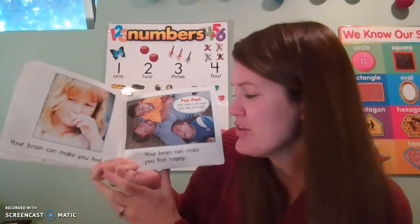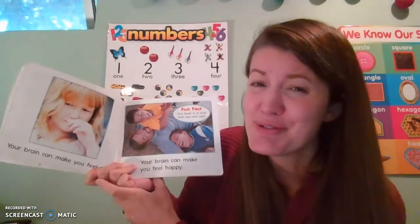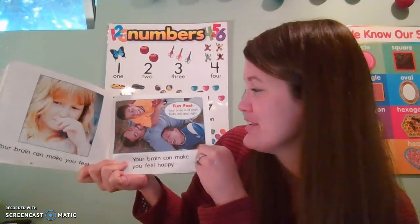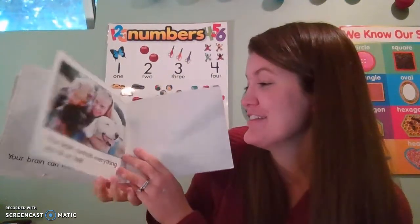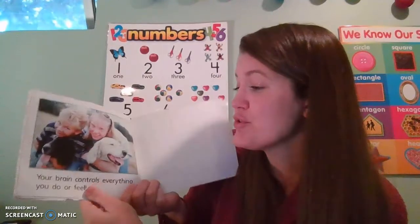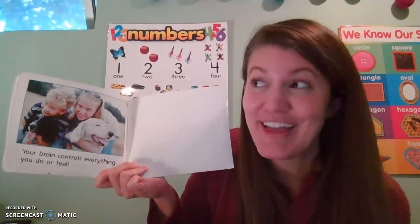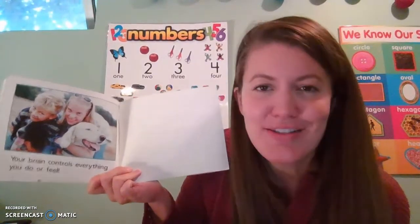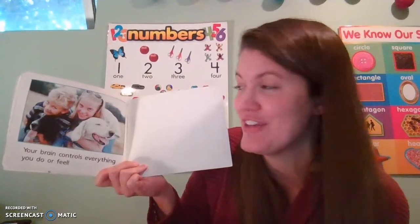Your brain can make you feel sad. Your brain can make you feel happy. So your brain is also where all your feelings are. Your brain is at work during the day and at night. Your brain controls everything you do and everything you feel. Like I said, your brain's sort of like the boss of your body. It tells all your body parts what to do and how to feel.